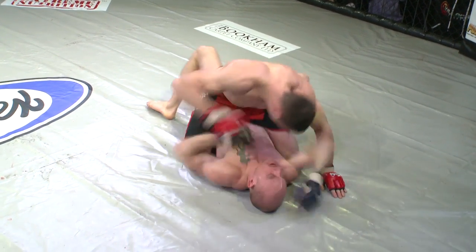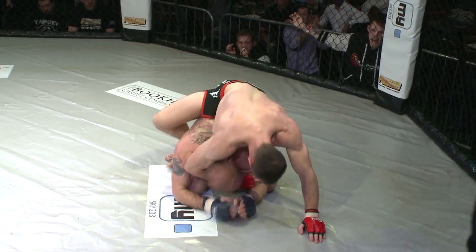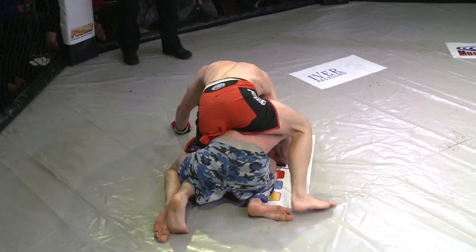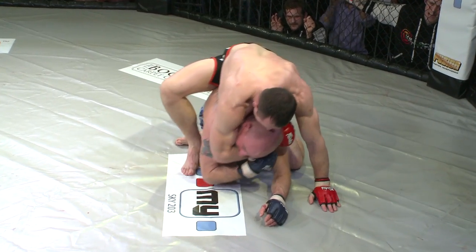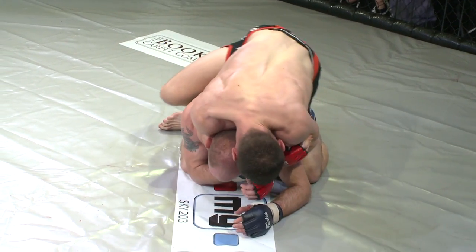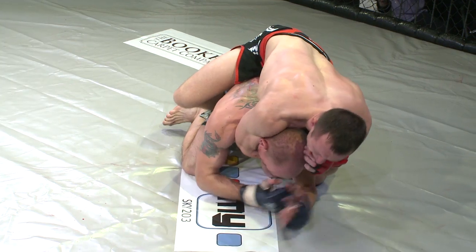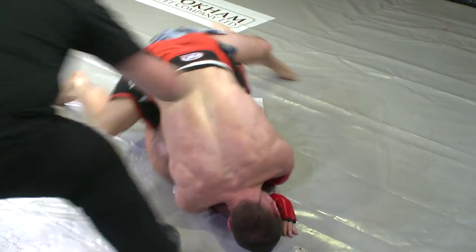Yeah, he's really been on the back foot from the start here. And we said if the submission attempt came up, that he would try and take it, and here's the possibility now, Josh. Still doesn't quite have full control of the back though. He's got one hook. Oh, but he does look as though he might be under the throat here. Will it be a late finish?